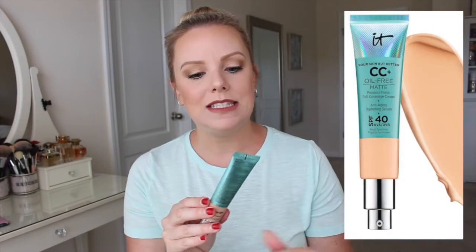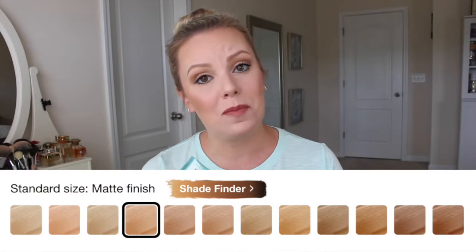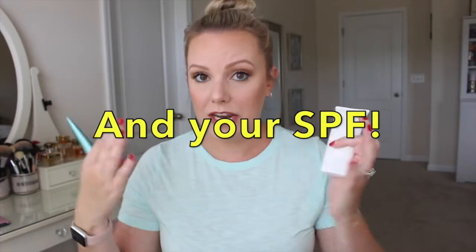I also have the IT CC Your Skin But Better Oil-Free Matte. Why are these names so long? This one has a lot of different colors. I have the color Fair Light. This one has a more matte finish, so if you have more oily skin, then this definitely would work a little bit better for you. They also have one that's more for dry to normal skin, that's more of a luminous finish, so they have a bunch of different kinds. This one feels and looks like a foundation. It works like a foundation. In fact, you can't really tell the difference between a foundation and this product, whereas this one is definitely more of a tinted moisturizer. Either way, they're both multi-purpose. You get your moisturizer and your foundation all in one.